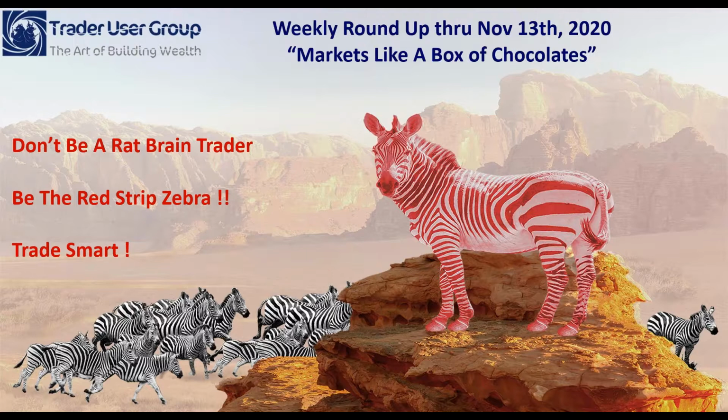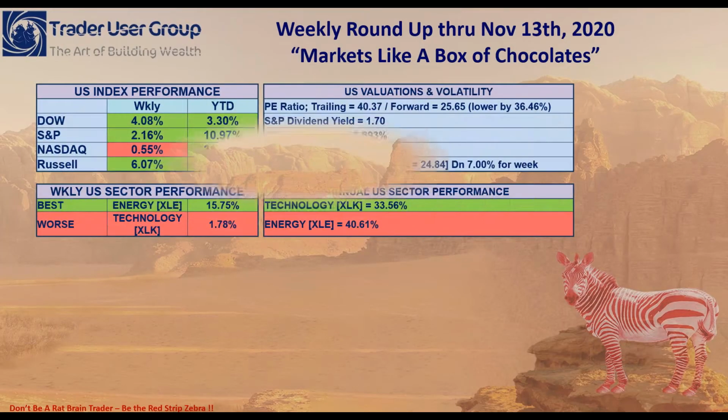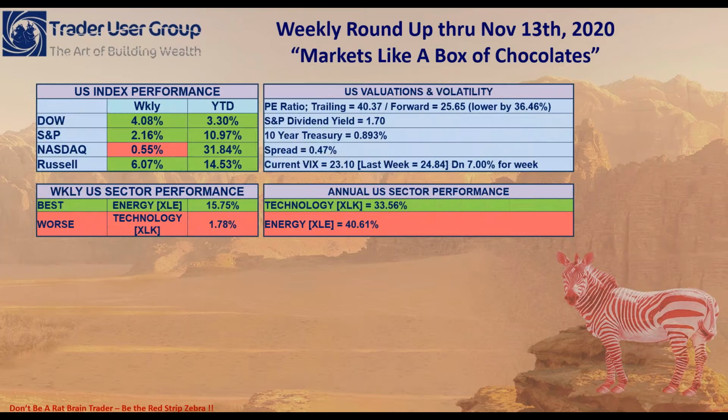I think we're still in this momentum run to the upside. So let's take a look, see where things are slicing themselves out here. If we take a look at the U.S. markets, you can see the Dow, S&P, and Russell all had a strong week, all up in the green year to date. Everybody's in the green. The only one that suffered this week was NASDAQ.